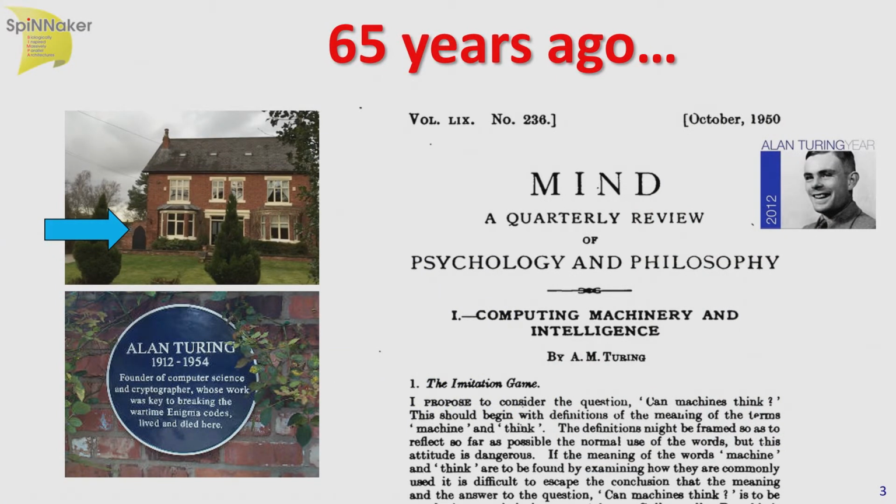But despite machines at the turn of the century having a gigabyte of main memory and being 1,000,000 times more powerful than the Baby, they still wouldn't pass Turing's test. And Turing would be very surprised that even today, no machine has convincingly passed his test for human-like artificial intelligence.